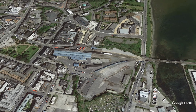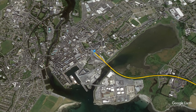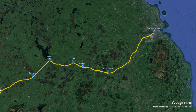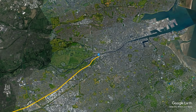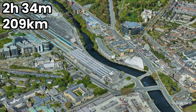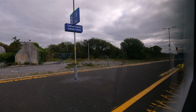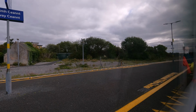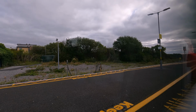Today's route begins in Galway, the fourth largest of Ireland's 5 cities. We'll be heading east for most of the journey, calling at the junctions of Athenry and Portarlington, before a speedy non-stop run into Dublin Heuston. The journey is scheduled to take 2 hours and 34 minutes to cover the 209 kilometres or about 130 miles of track. Departure is on time at 11:05. You can hear the diesel engines beneath the carriage, because for some reason, Ireland's rail network is completely unelectrified.